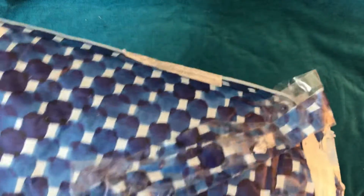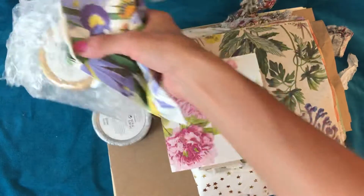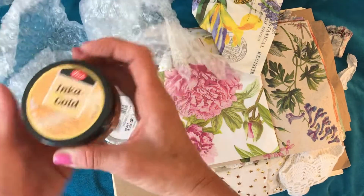I'm just going to obviously take everything out. I have not, as I say, actually taken things out. Oops, it's tightly packed in there. Oh, full to the brim. So thank you so much. Oh my gosh, look. Oh, thank you so much. Look at these goodies.